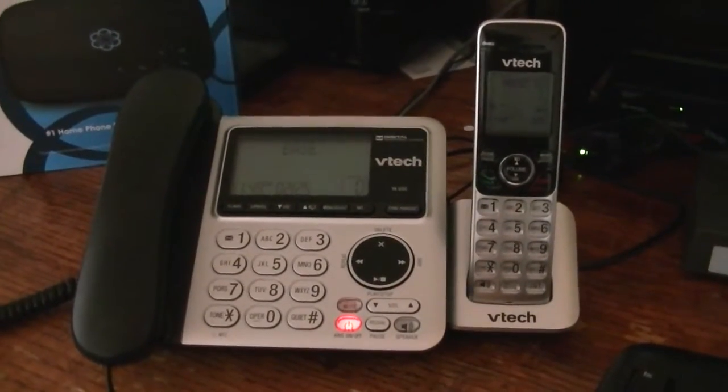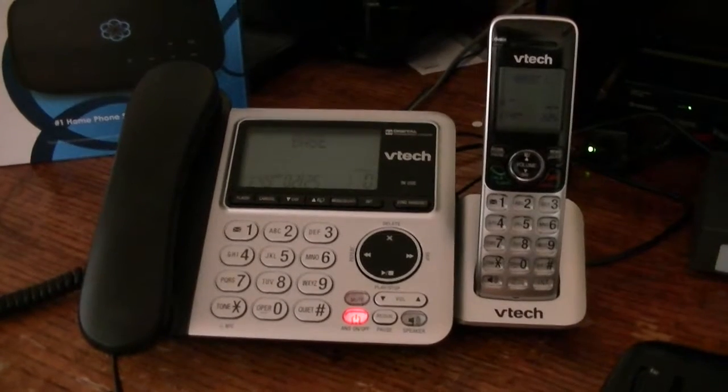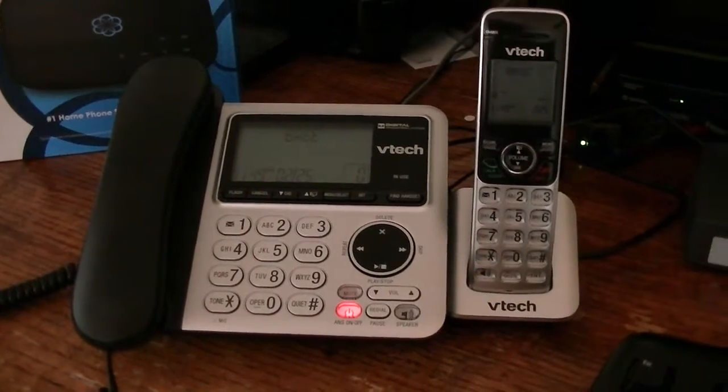So anyway, this is just to show you the troubleshooting that I went through just to get landline phones to work correctly.